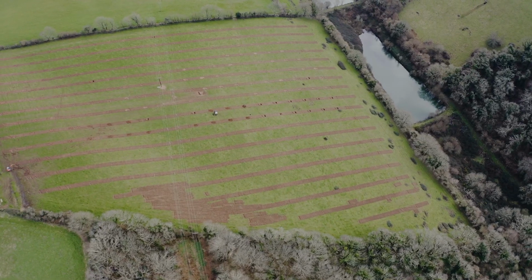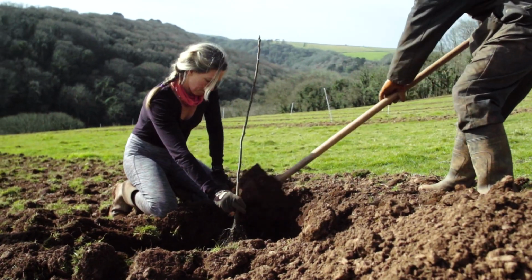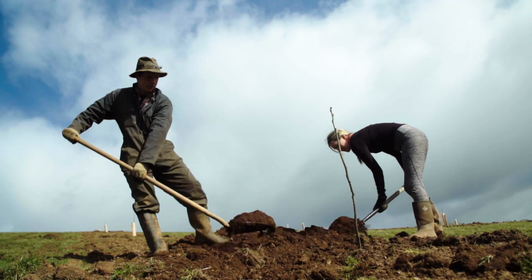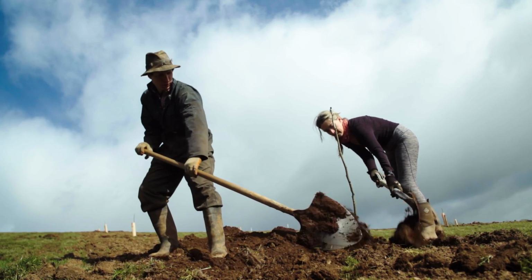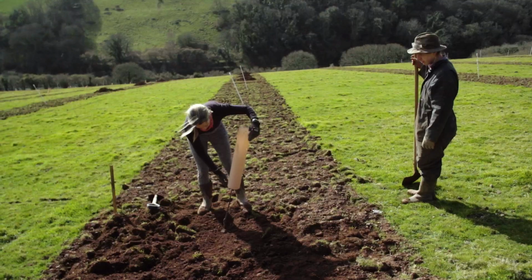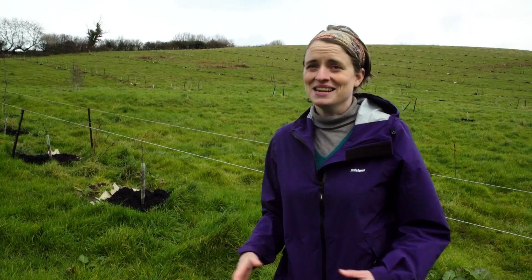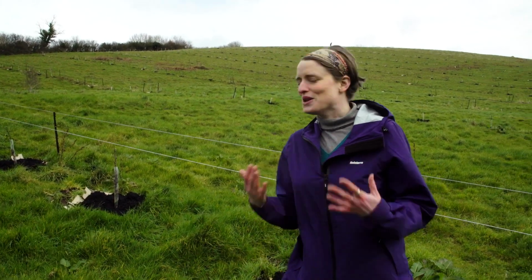the consequences of climate change, is that it helps manage surface water. So when we get extreme weather events, lots of rainfall, having trees in fields like this really helps soak up a lot of that water and stop it running off and causing flooding further downstream from the field. So as far as we're concerned, agroforestry is very much a win-win-win.